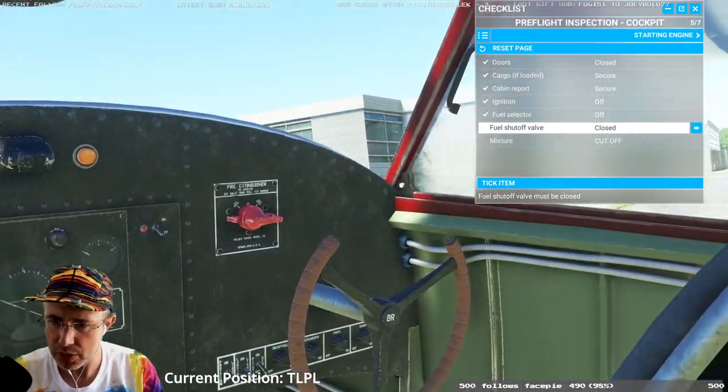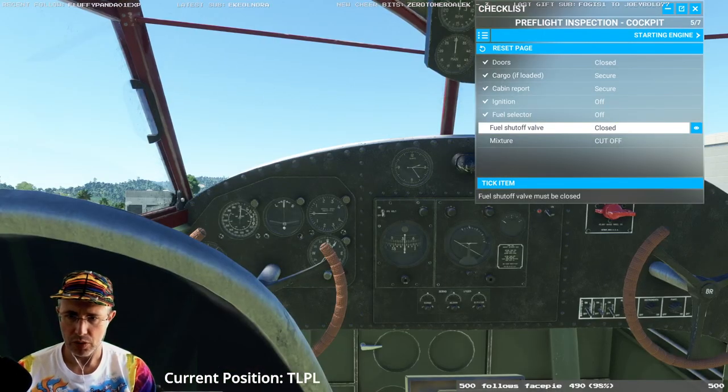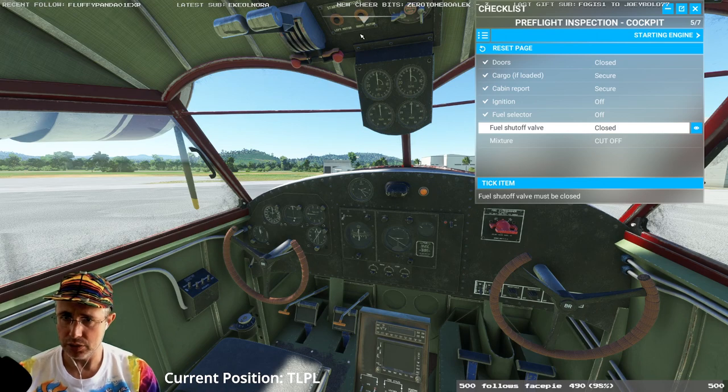I'm a little bit rusty on TrackIR now because I have a new throttle. It's a VKB throttle.